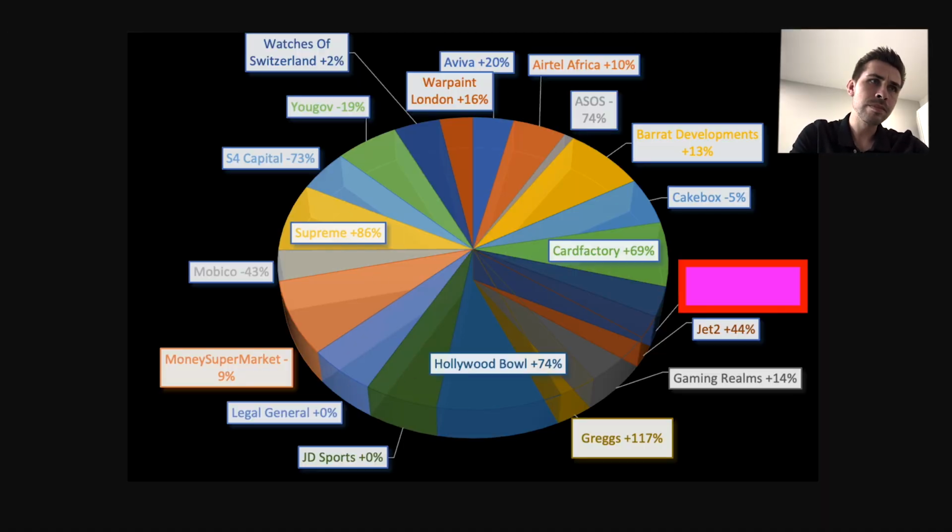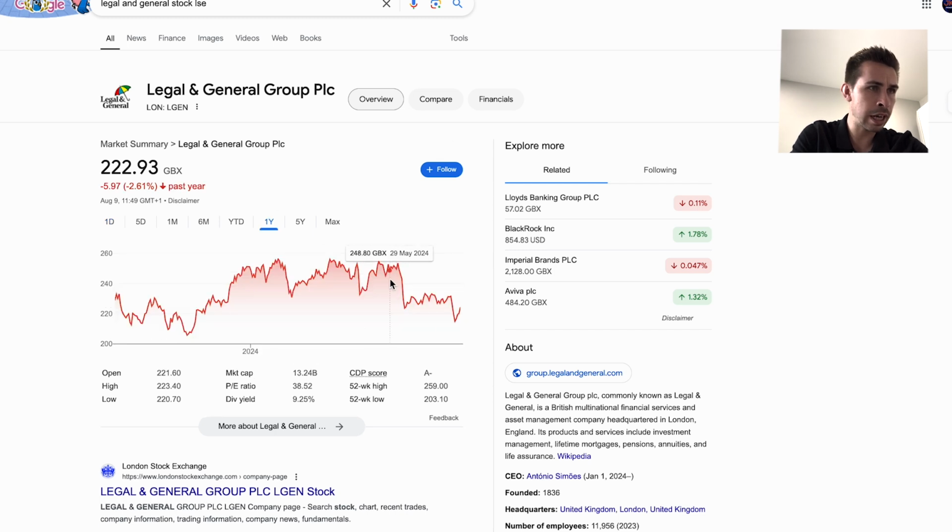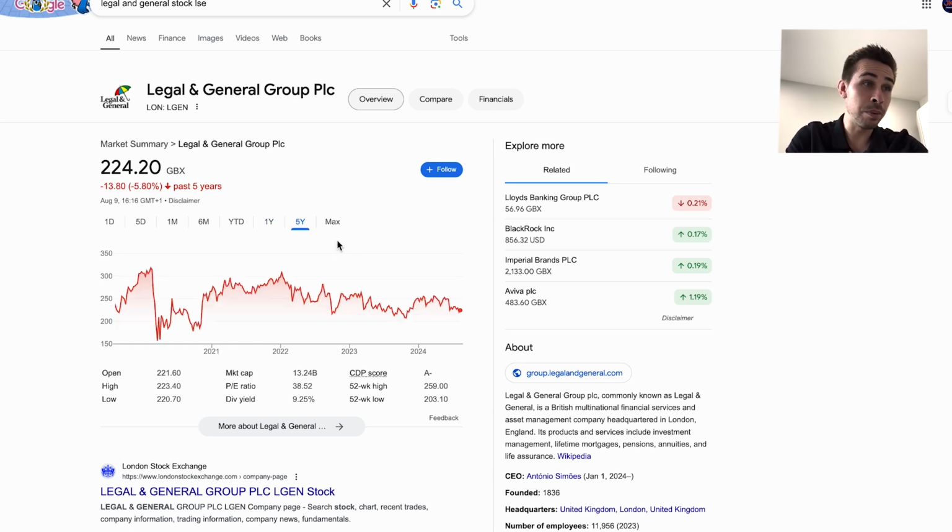Legal & General, that one's actually had a bit of a pullback recently in the last couple of days. You see here, a bit of a bounce up in the last week though. 9% dividend yield as well at the moment, which means you don't even need to worry about share price gains. I mean, obviously I do want some share price gains from it, and I think it will do. It's still below its peak from 2021. It's still down like 27%, and actually before the whole COVID situation, it's still down 26%.